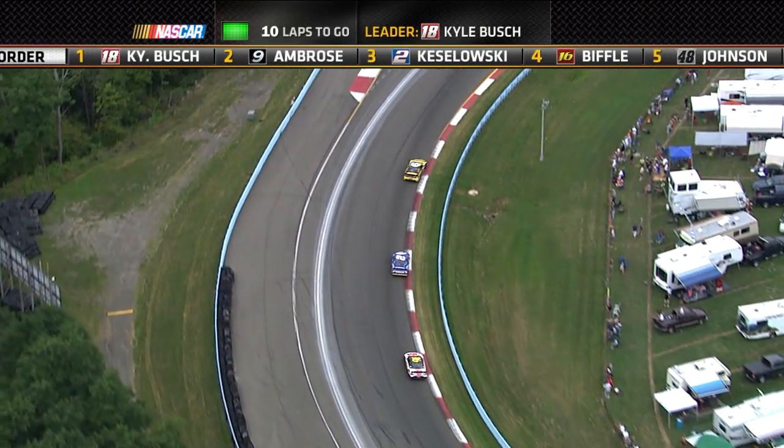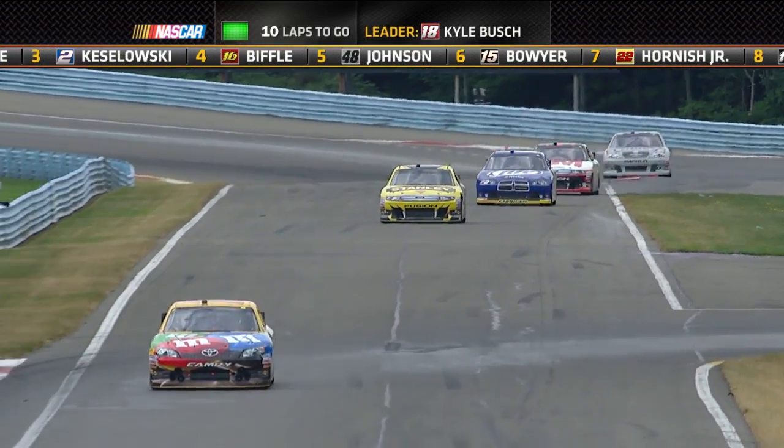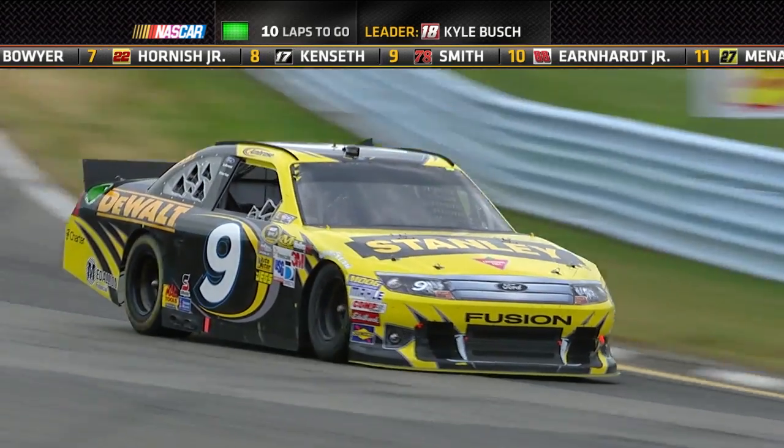So Ambrose to second. Keselowski back to third, with Greg Biffle taking opportunity of that side-by-side racing to close in, and Kyle Busch taking advantage of the side-by-side racing to get away.